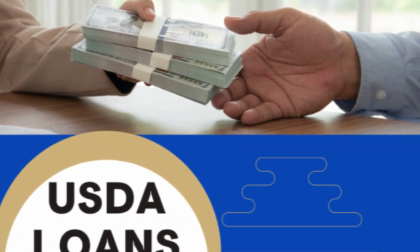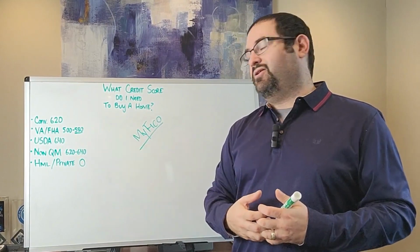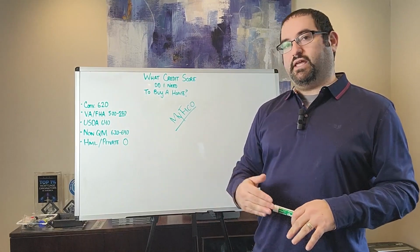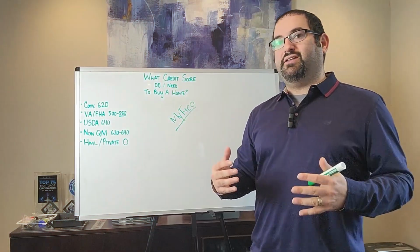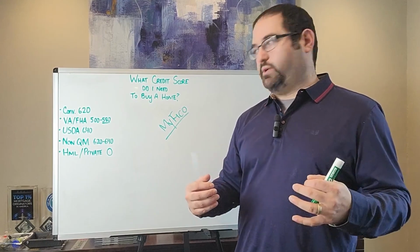Now, USDA is a really popular loan program because it allows no money down, but USDA does also have a higher credit score requirement and lower debt to income ratio. So on USDA, minimum credit score is generally going to be that 640 or higher. Now, as we start to get into some of these more obscure loan products, you'll see that there's more flexibility with some of these credit scores.